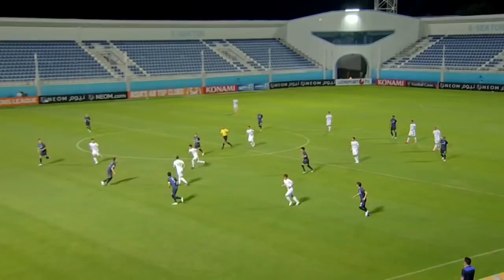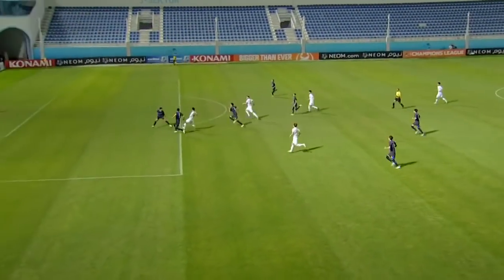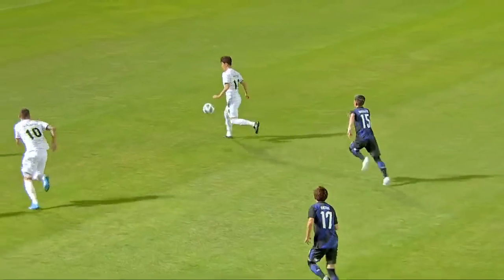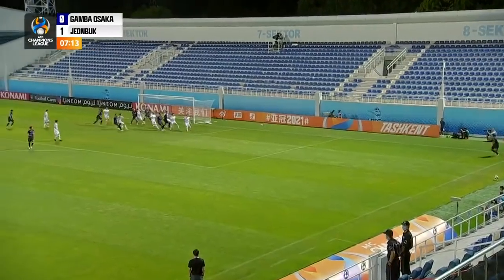Then on the counter-attack here, Jeonbuk playing the long ball here towards Ilyachenko. And there it is. That's 1-0 already, just over a minute on the clock. Sweeping home after a lovely ball to him from Kyle Won.